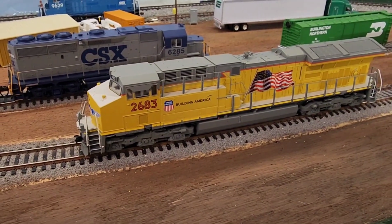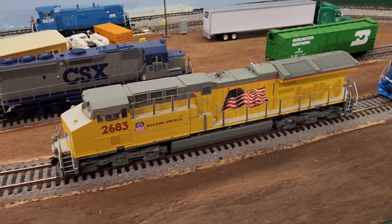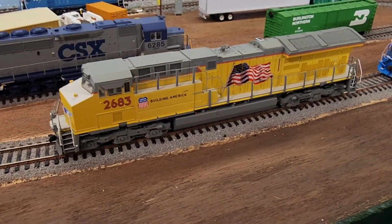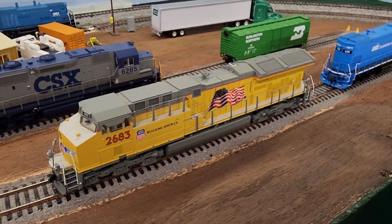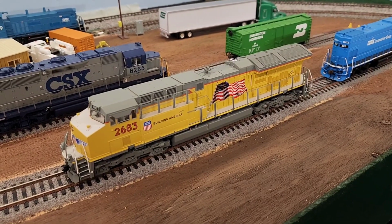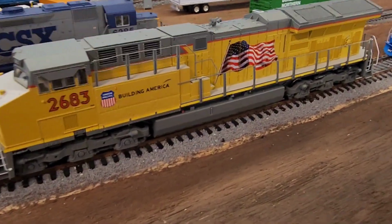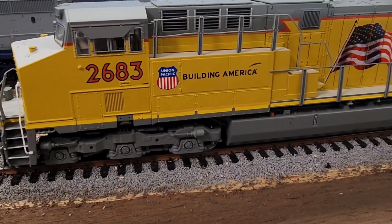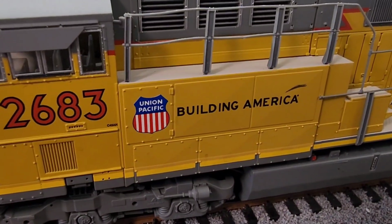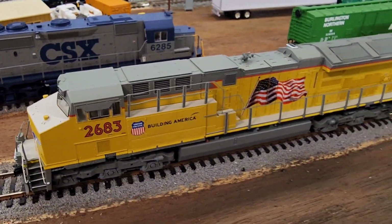So anyways, this is the first time in a while I've run this locomotive on the layout. I think it's the first time it's been on this particular build. It is a Scale Trains model, and from what the box says, it is an ET44AC, I guess. Or ES maybe. Well, it says it's a C45AH. So I don't know. The box is always different than what the model actually is.